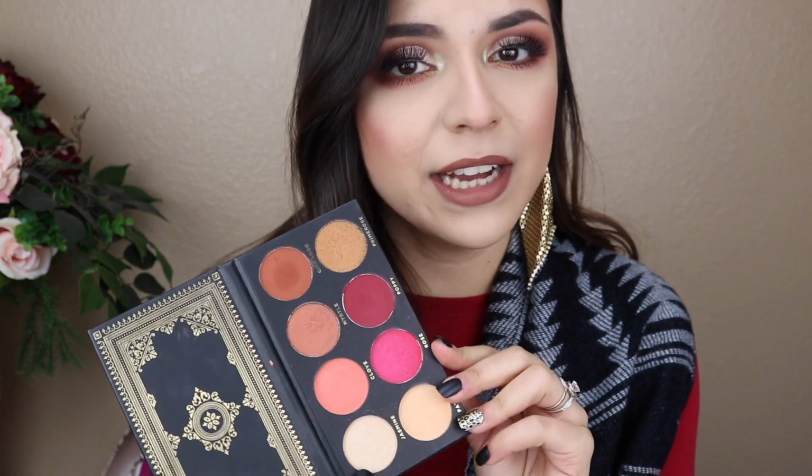The very first thing that I noticed when I touched these shadows was that they were super soft, and once I applied them, they were so pigmented. There is so much color payoff in these shadows. I actually also used the shade Jasmine up here as a highlighter, so you can use it as that as well, and it's an overall amazing palette.